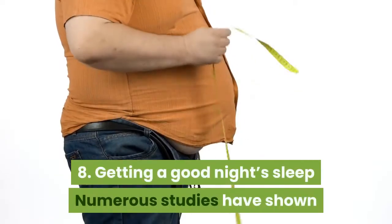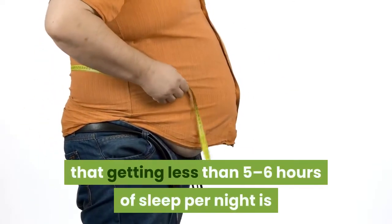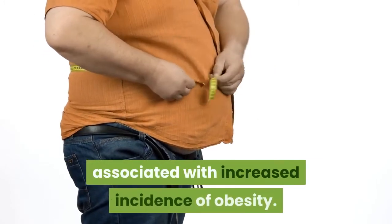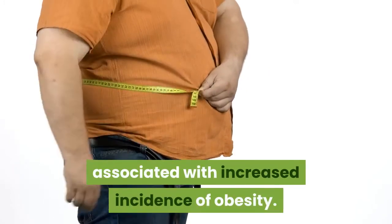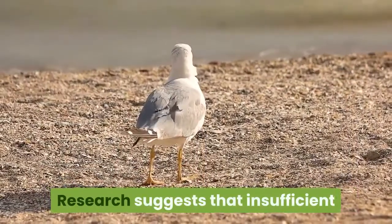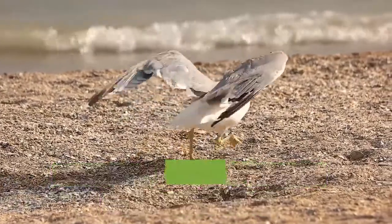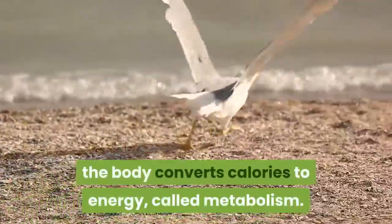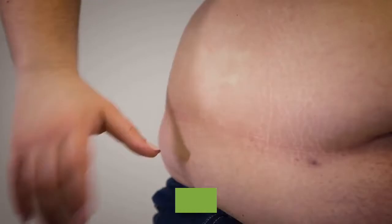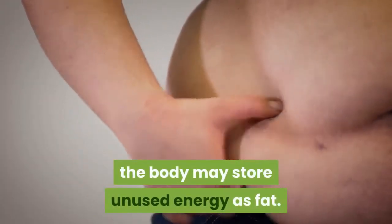8. Getting a good night's sleep. Numerous studies have shown that getting less than 5 to 6 hours of sleep per night is associated with increased incidence of obesity. There are several reasons behind this. Research suggests that insufficient or poor quality sleep slows down the process in which the body converts calories to energy, called metabolism. When metabolism is less effective, the body may store unused energy as fat.